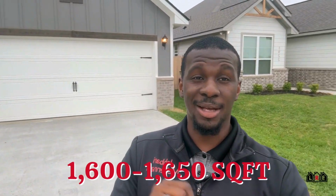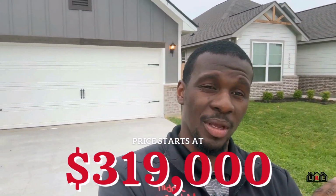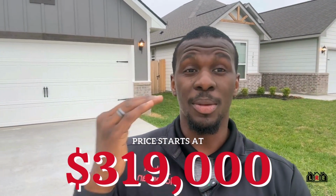But these homes behind me are going to be about 1,600 to 1,500 square feet. Now, houses in the Bryan-College Station area in this range are going to be a minimum of 319 up to maybe 340. So these houses are going to be basically under 36 cars, so they have a lot of great incentives. We'll take a look at both of these floor plans and see which one you like best. And of course, if you don't like them, reach out so we can find what you do like and answer some more of your specific questions.